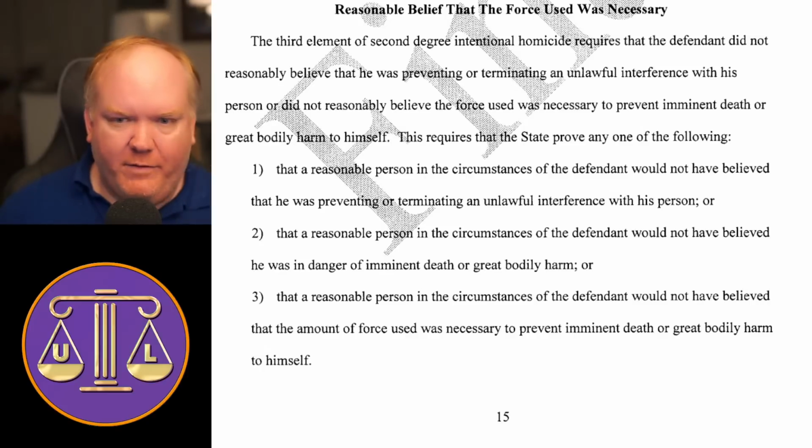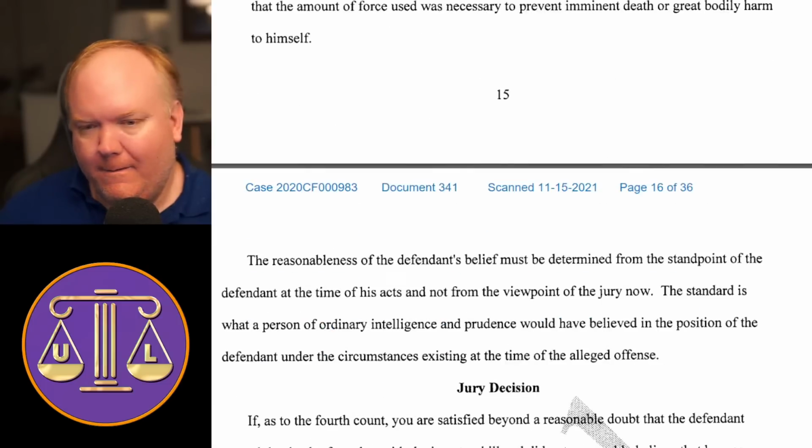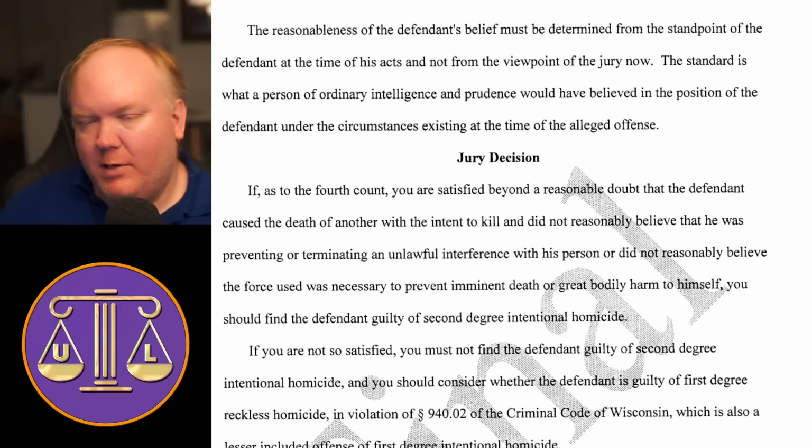This requires the state to prove any one of the following: a reasonable person in the circumstances of the defendant would not believe that he is preventing or terminating unlawful interference with his person; a reasonable person in the circumstances of the defendant would not believe he is in danger of imminent death or grievous bodily harm; or a reasonable person in the circumstances of the defendant would not believe the amount of force used was necessary to prevent imminent death or grievous bodily harm. The reasonableness of the defendant's belief must be determined from the standpoint of the defendant at the time of his acts, and not from the viewpoint of the jury now.